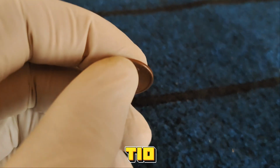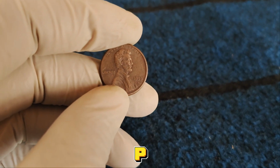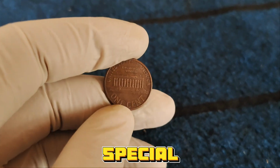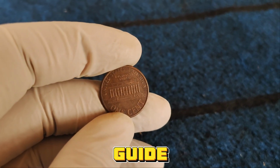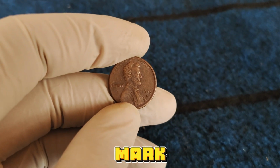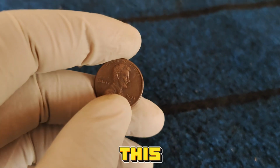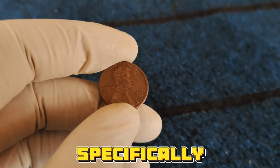Scene 5. How to check your 1993 penny. So how can you tell if your 1993 penny is special? Here's a quick step-by-step guide. Step 1. Check the mint mark. Make sure it has the small D under the year. That's for Denver. This video is about the Denver Mint version specifically.